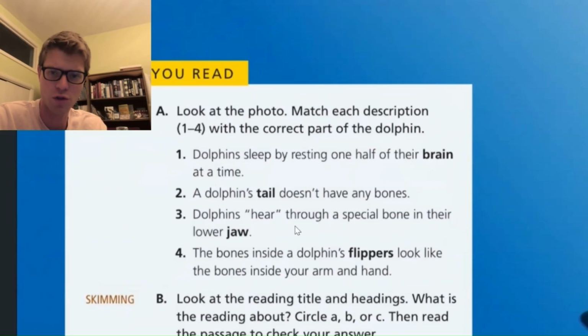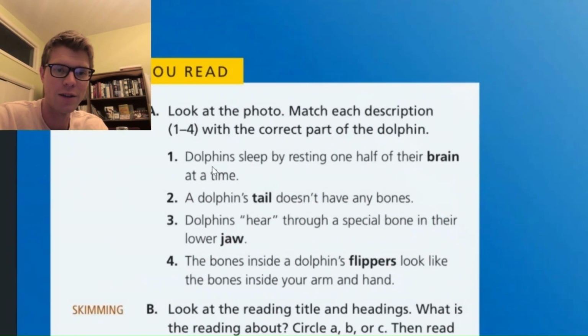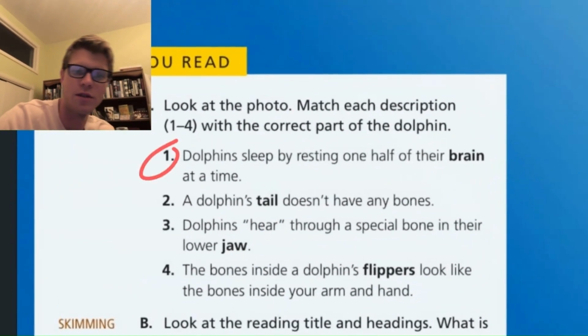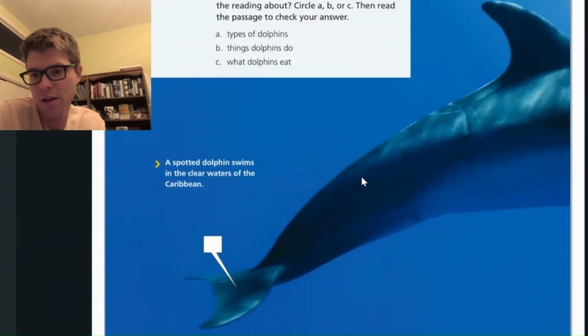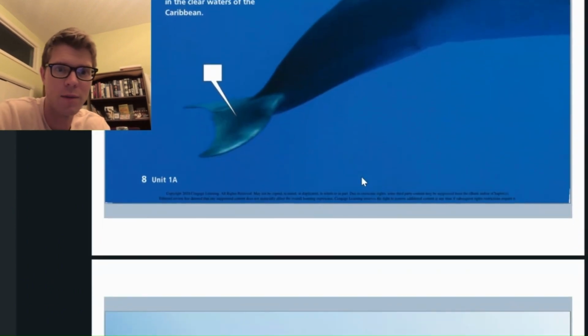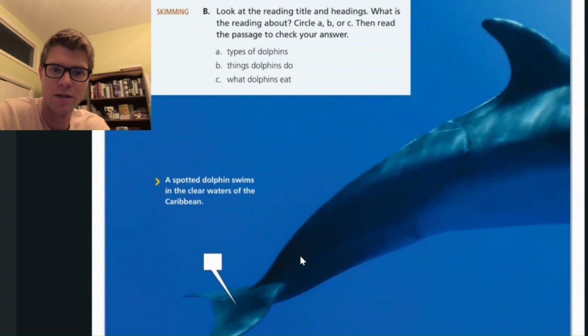So, 1A, we're going to look at section 1A. We have some reading to do and we have some questions as well. I'm not going to give any answers right now, but let's look at this. Look at the photo, match each description with the correct part of the dolphin. So go into your book and look at number 1. Number 1 says dolphins sleep by resting one half of their brain at a time. All right, so as long as you have your book or you have this document, you can look at the picture. There's 1, 2, 3, 4 boxes to look at.